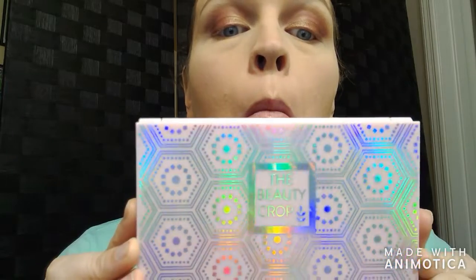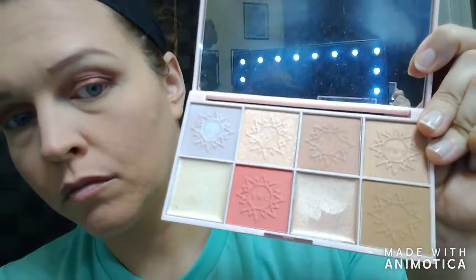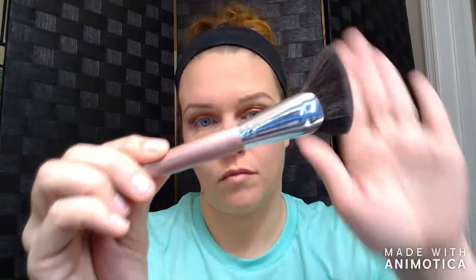So I'm happy with those brows. There you go. All right, now we're going in with this palette that I was talking about. It's from the Beauty Crop. It's called the Travel Tea Palette. Now I'm going in with the bronzer color in it, which is called Sardinia Sand.